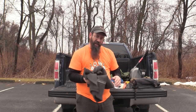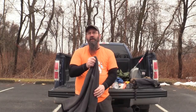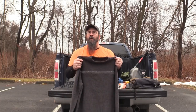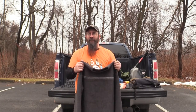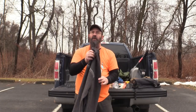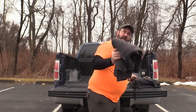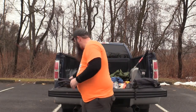I always carry extra clothing. Here's a nice wool sweater. Wool is a great thing for you to carry in there. It's heavy, but it's warm and it retains your body heat even when it's wet. So I like to carry a lot of wool things in my car. I have a sweater here, I have a pair of pants, and I would carry extra socks, all that stuff.